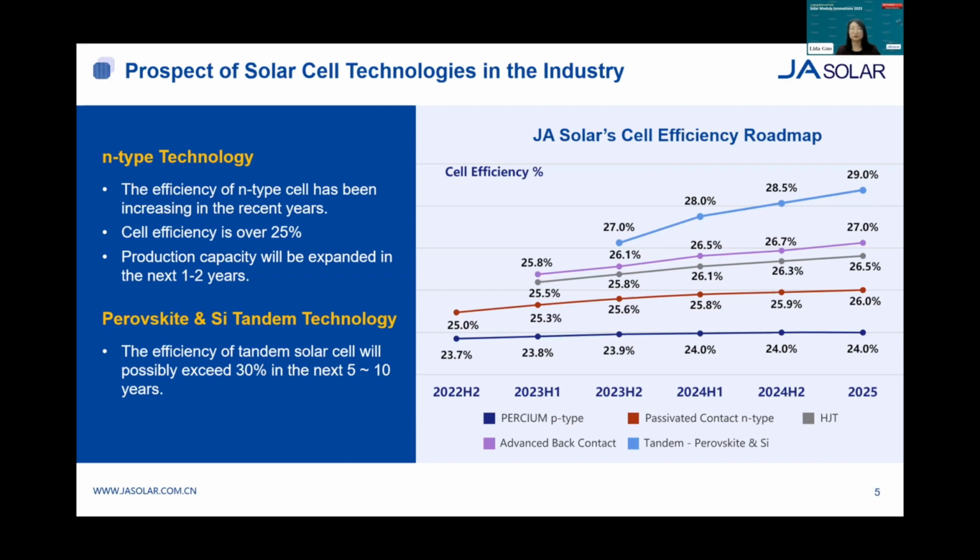Now the efficiency of mass-produced P-type solar cell has reached 23.7%, and the efficiency of N-type cell is over 25%. In the year 2025, these two numbers are expected to reach 24% and 26% respectively. Besides, JA Solar also plans to develop HJT, back contact, and tandem solar cell technology. The efficiency of HJT and back contact cells will probably reach 26.5% and 27% respectively in 2025. And that of tandem solar cell may get to 29% in 2025.